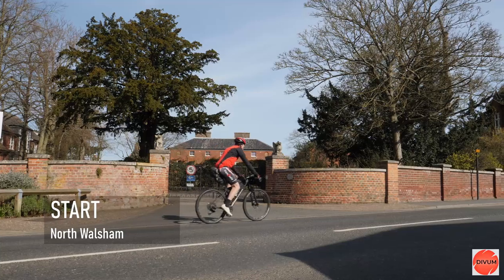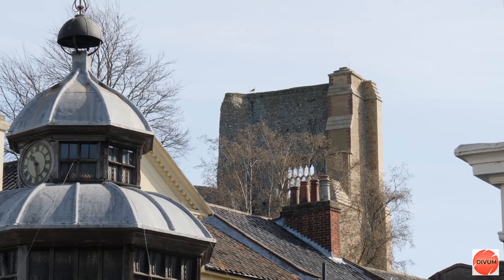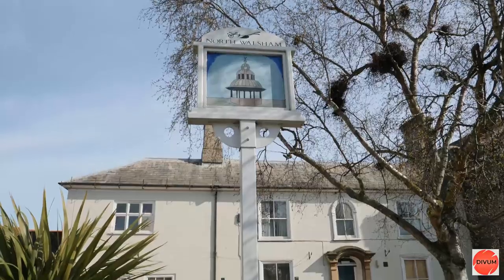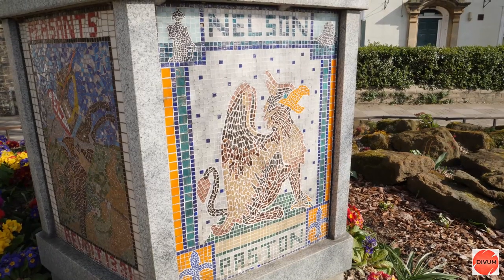Once out of the railway station at North Walsham, head to the Market Square and the Church of St Nicholas. The town is steeped in history, dating back to Anglo-Saxon times. The town sign commemorates the Battle of North Walsham and the Peasants' Revolt of 1381, and its links with Lord Horatio Nelson.